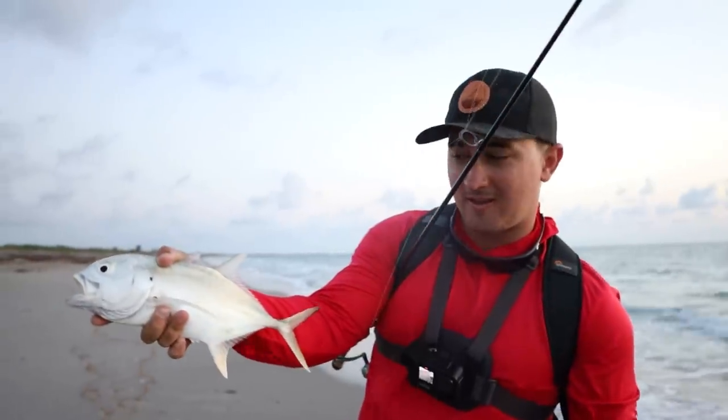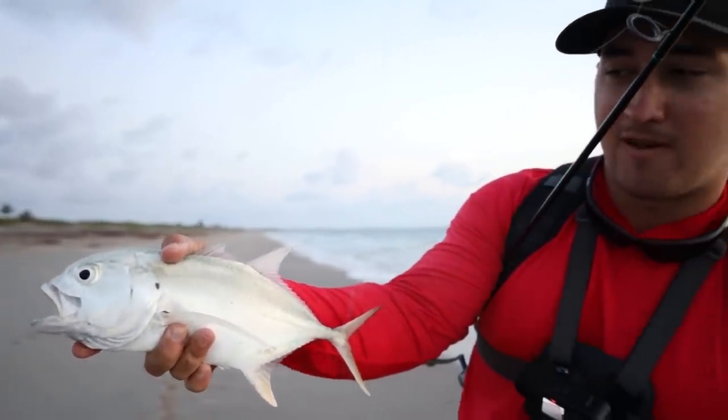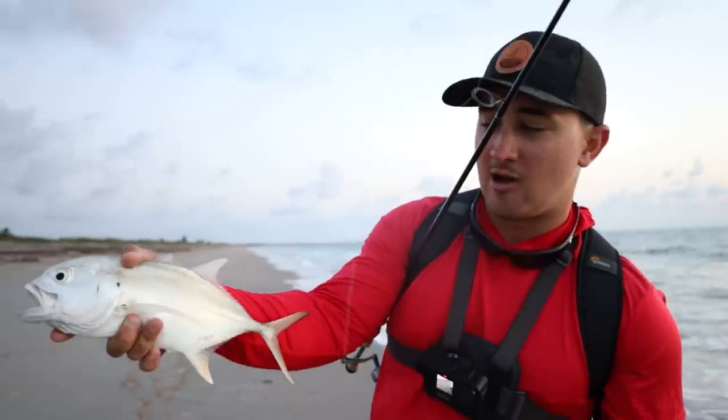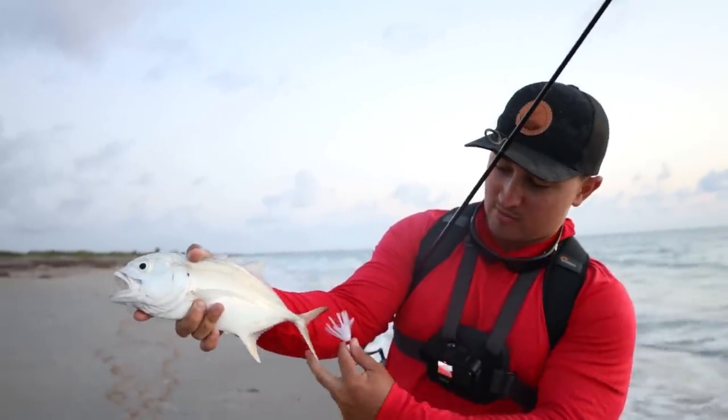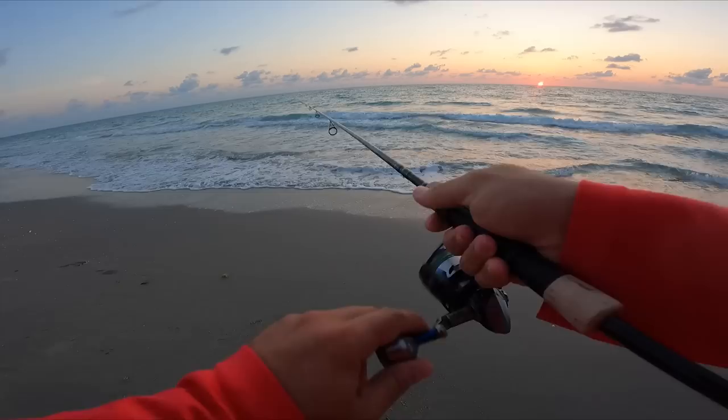And it's cool if you look at these. I catch jacks all the time in my videos, but how white and blue this fish is, that's because that guy's been living in the ocean his whole life, probably never gone into the river. When they're in the river, they get such dark yellow fins. They're awesome looking.